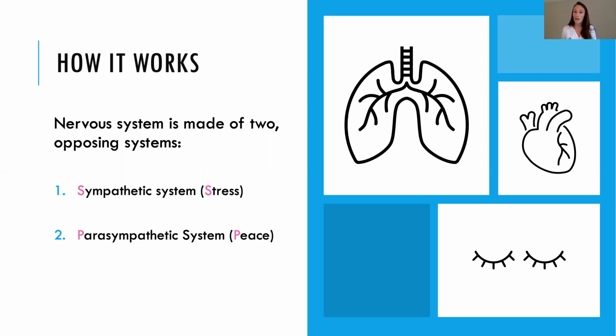So the stress, or the sympathetic nervous system, really amps up our body and prepares us for fight or flight. By doing that, it increases our arousal. So we're really alert. Our body is pumped full of stress hormones to get us ready to engage in an activity, whether that be fighting off a threat or fleeing from a threat, right? And so, because of that, our organs react in a certain way. Our muscles tense up, our heart rate speeds up, our breathing becomes shallower and faster, and even our eyes dilate during this heightened state, when our sympathetic nervous system is really amped up.